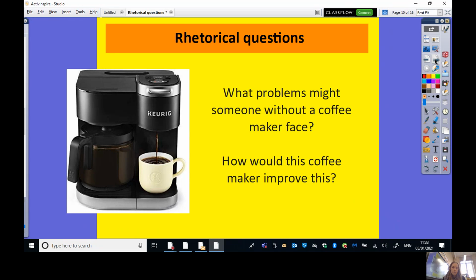This here is a coffee maker. So a coffee maker is a kind of product, and if I'm selling a coffee maker and I want to come up with a persuasive advert, I need to think to myself, what problems does somebody who doesn't have a coffee maker face? What challenges might they struggle with?